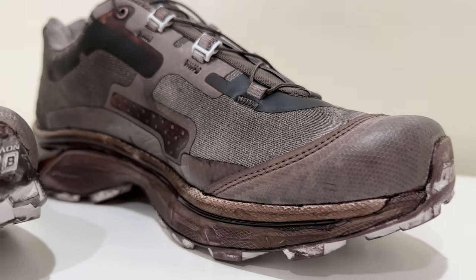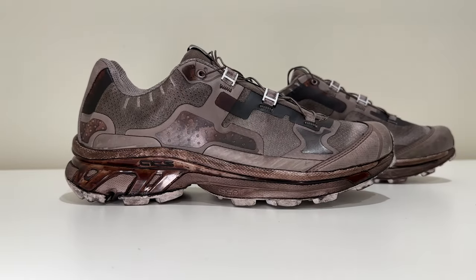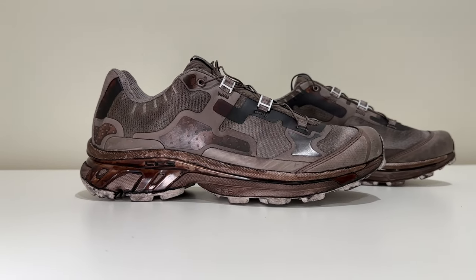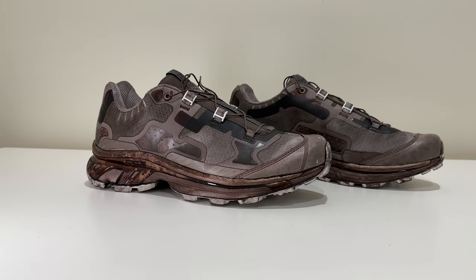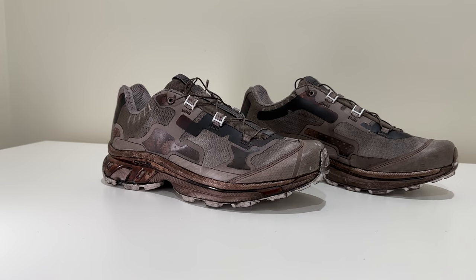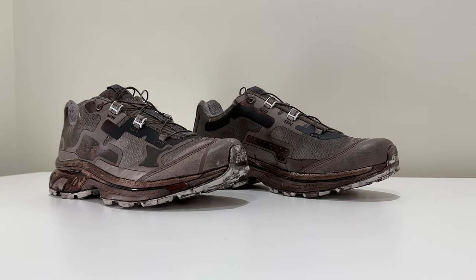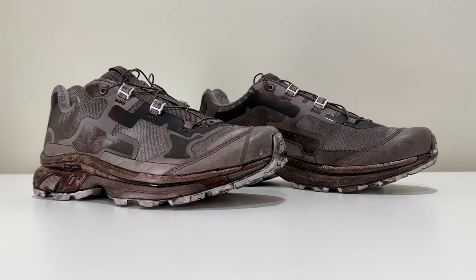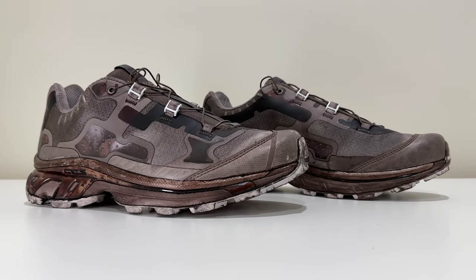Now, neither of those prices are a good deal. You can easily get the plain XT6 for under $150 on sale, but here in the world of hype sneakers, specifically fashion brand collaboration sneakers, I don't think there's anything too egregious going on here unless you pay MSRP, which you shouldn't. These are able to fill a very specific niche role for me, and that's where I'm finding the value in them. There's not a lot that looks like these, to be honest.